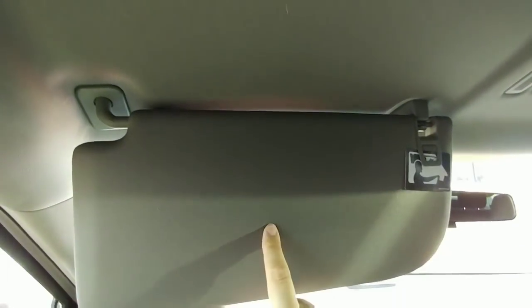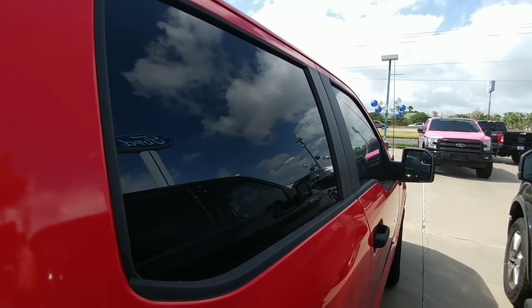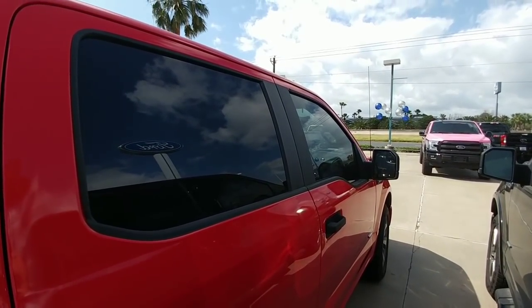So this truck does not have a mirror for the driver, but it does have a mirror for the passenger. The privacy glass on this truck is ridiculous. I was holding my head up to it and you still can't see through it. So they really, really tinted these back windows, and the front windows also have privacy glass on them as well. So they're slightly tinted.